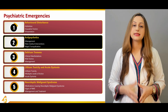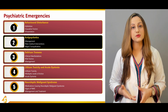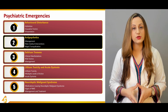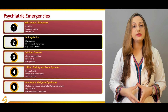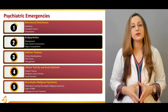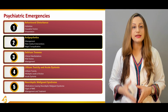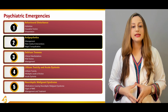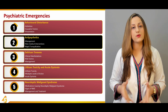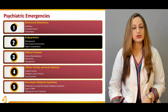We'll be assessing the individual, first of all giving him or her the first line treatment modalities just to make him stable, and then the long-term therapy of such individuals. So that will include the management of such individuals, and then we'll move on to the non-medical interventions. That will include giving the patient insight towards the side effects of such antipsychotics. Then the rapid tranquilization technique will be discussed in detail over here. That is needed for some of the individuals who have symptoms regarding the antipsychotic medications.